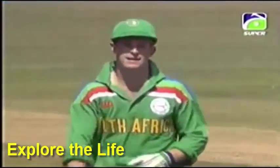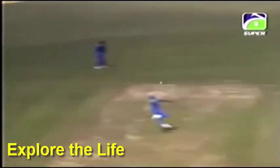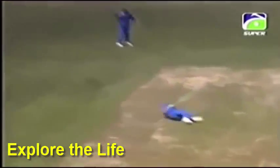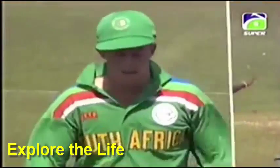Yes, we're going to see here in the replay, he just didn't quite get to the pitch of that one, but what a catch, Peter. Look at that, one-handed. It's incredible, isn't it? So when things are going your way and you're running hot, everything just comes together, doesn't it?